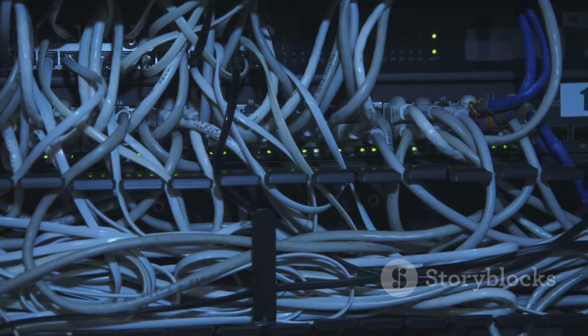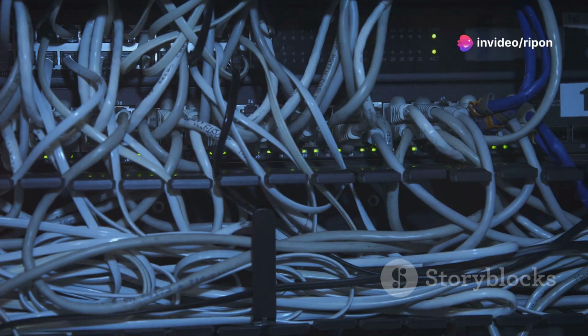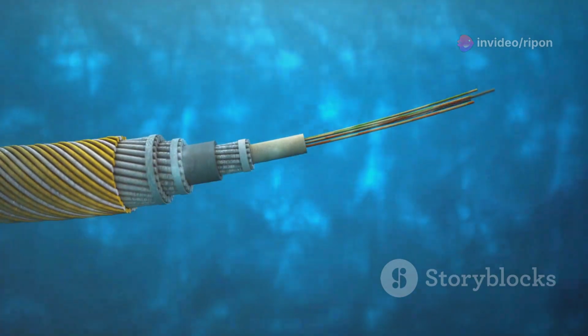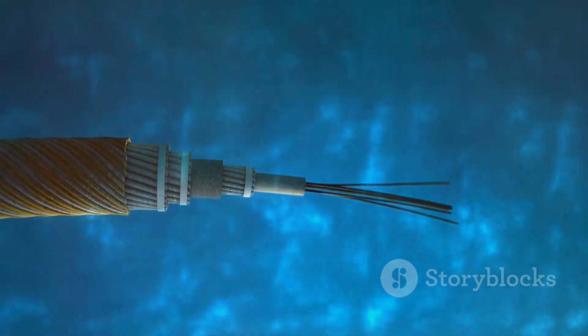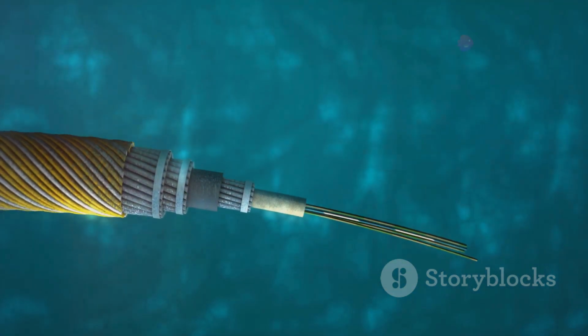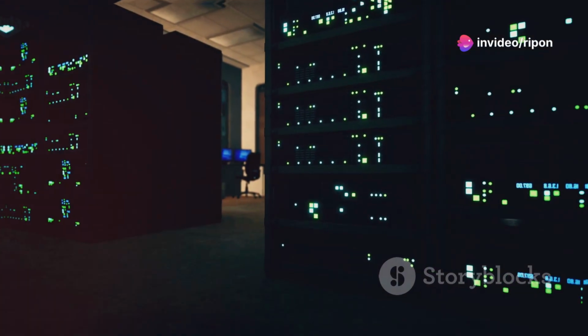But what's the cost? Estimates suggest that a typical transoceanic cable can set you back between $300 million to $400 million. These cables may seem thin, about the thickness of a garden hose, but they can transport a staggering 100 gigabytes per second, with newer cables aiming for 400 gigabytes per second.